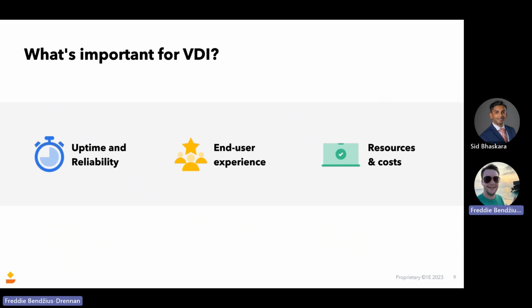If you turn on a tap, water comes out, and it needs to be always available. And that's where uptime comes in. Obviously 100% uptime is fundamentally impossible, but having it available for all working hours is really important for VDI. And the other aspect of that as well is reliability.